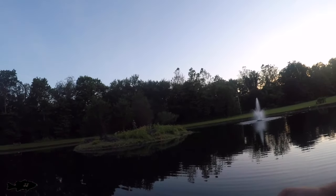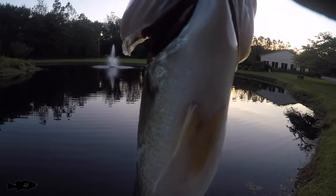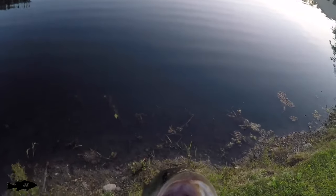Nice bass. So he's like 1 pound and 3/4. He's got some weight on him. Look at that belly. He's been eating good. All right, buddy. See ya.